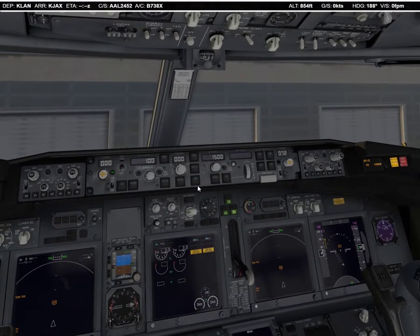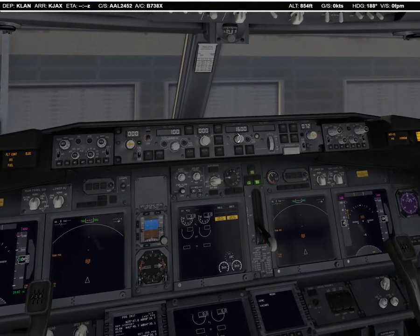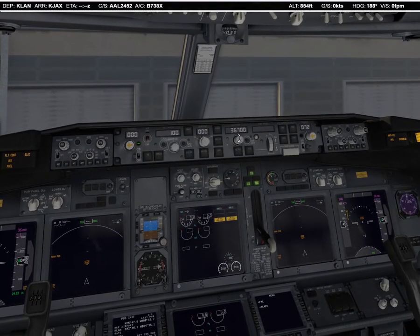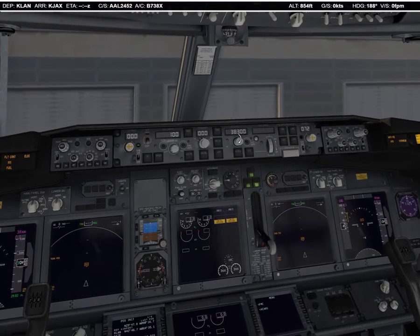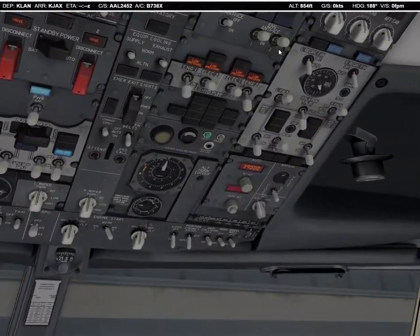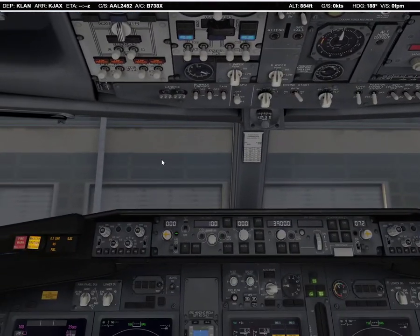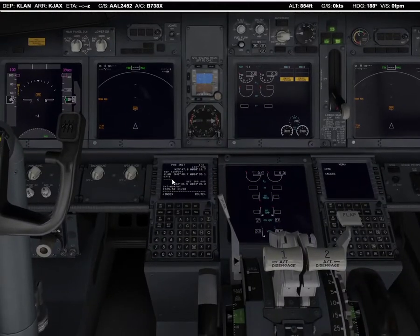Alrighty. Since we currently have no ATC coverage for VATSIM right now, we'll just go ahead and set our cleared altitude straight up to our cruise level. Alrighty.